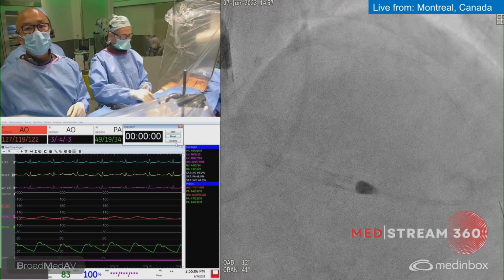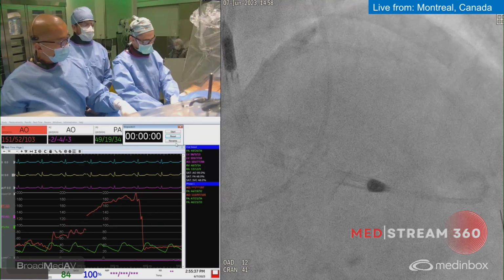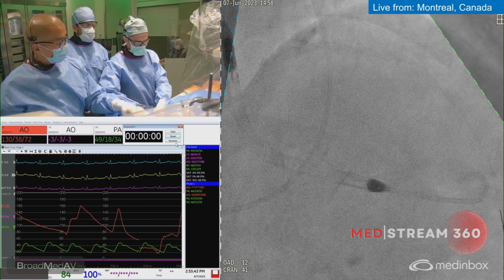So right now, we're going to try to wire the circ, see if it's a CTO or not. So as you saw, we were using the 7 French GuideLiner inside of a JL to provide us with much more support.